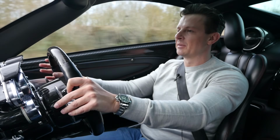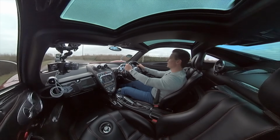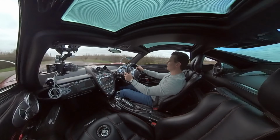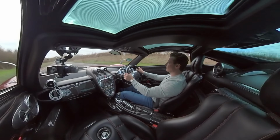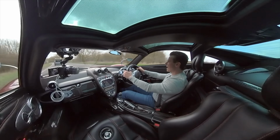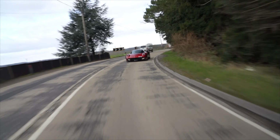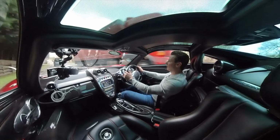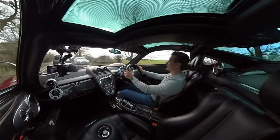It's mad. How would I describe it compared to the P1? Feels like it's got more. Feels like I'm driving something with a bigger engine, with more power, with a better finish inside. The quality of the carbon fibre inside and outside is just absolutely second to none.